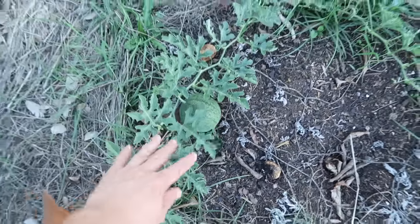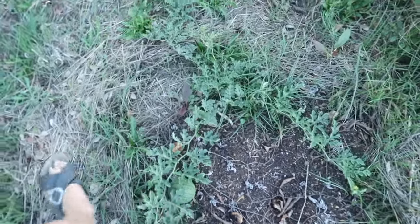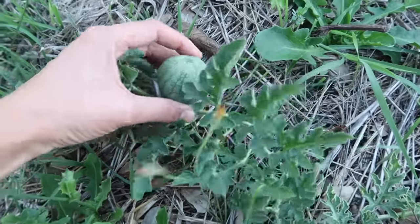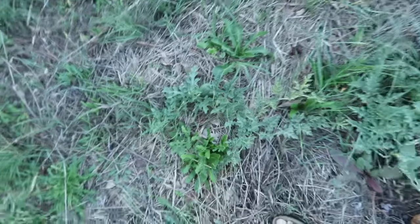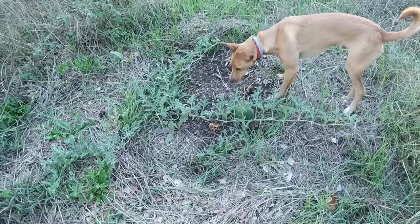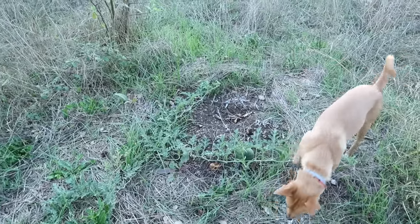So we've got one there. Still fairly small for a watermelon. A teeny tiny one here. But I'm hoping there's just enough warmth left and that no vole's going to come and chew it up before it survives. So we might actually get a watermelon this year.